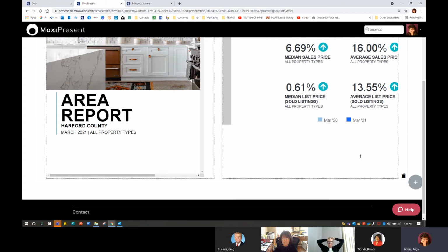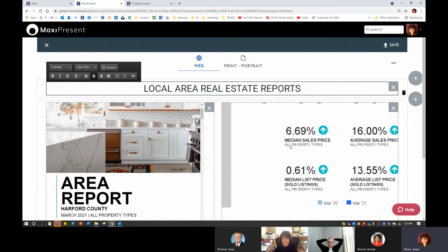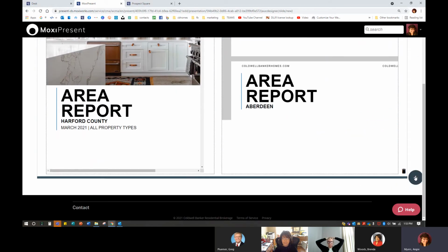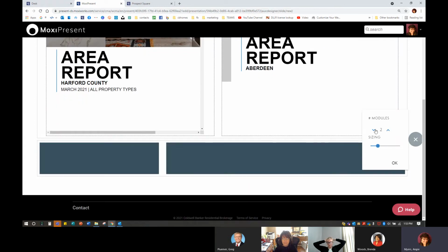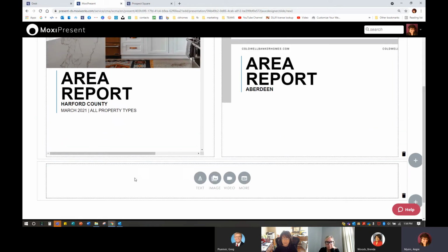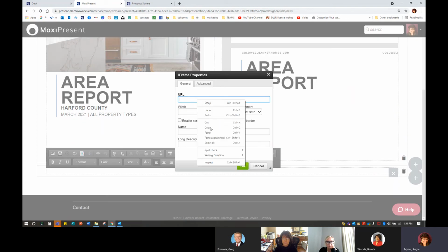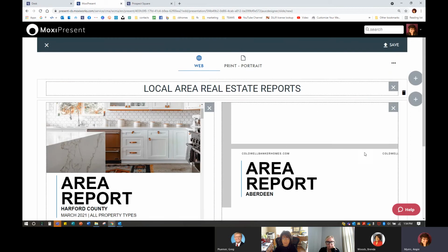Let's say after I have chosen this, I decide I only want to put one report. I just want it to take up the whole screen. I'm able to add another section here if I'd like. And here you're able to select that I just want one module across. So now again, I have one across. I can hit that more button, add that iframe in, enable the scroll bar and hit okay.